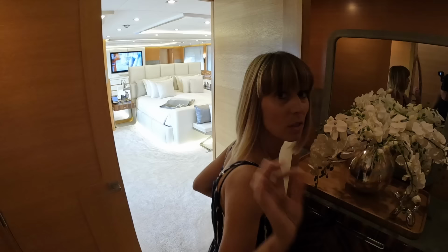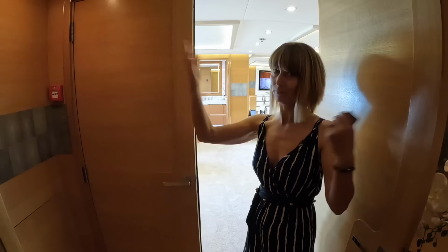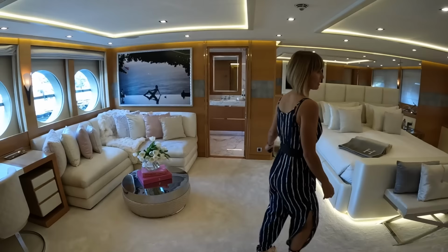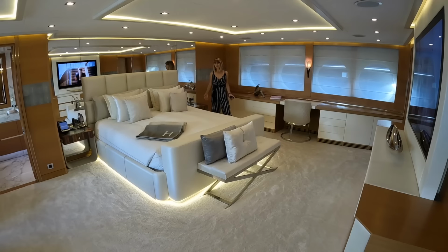I just want to point this out, which has French doors. It's locked, but you can completely open it and it's still very private. You can just leave these doors open. You have this huge open space. This is truly a full beam, 31-foot beam, and you pretty much feel it all in here. It is massive. It's really welcoming and warm. It has such a cool hotel vibe.